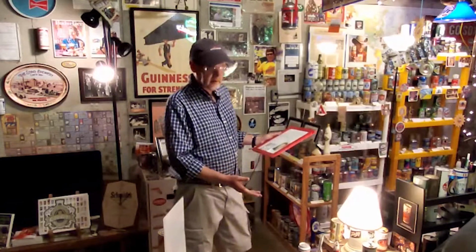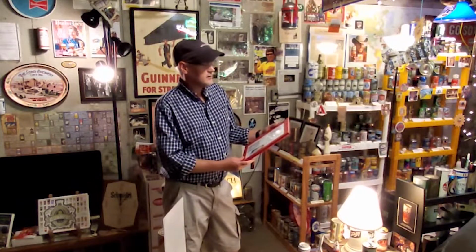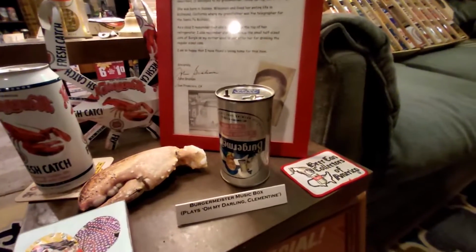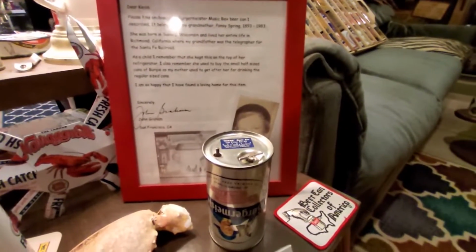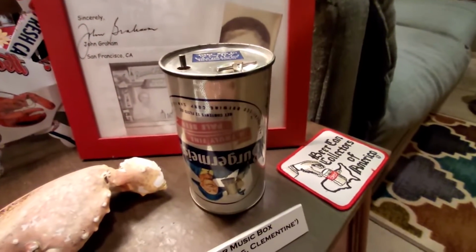Now the artifact itself is great, but the story behind the can is what's exciting. He says, please find enclosed the Burgermeister Music Box beer can. It belonged to my grandmother, Pansy Spring, 1893 to 1983. She was born in Sussex, Wisconsin, and lived her entire life in Richmond, California, where my grandpa was the telegrapher for the Santa Fe Railway.